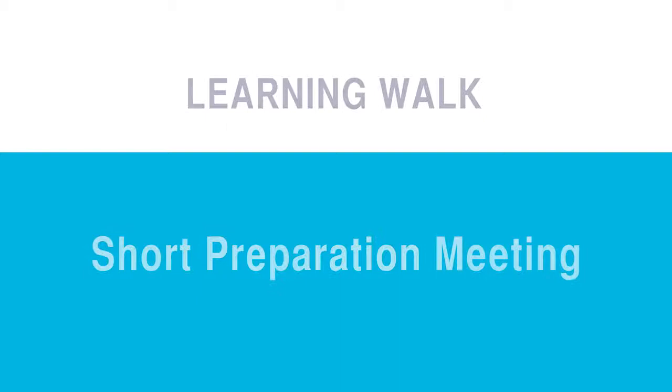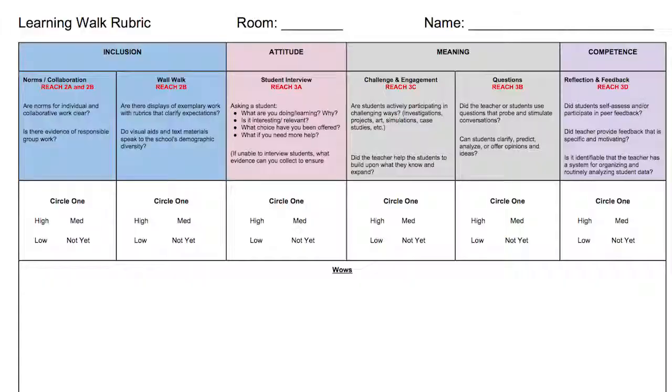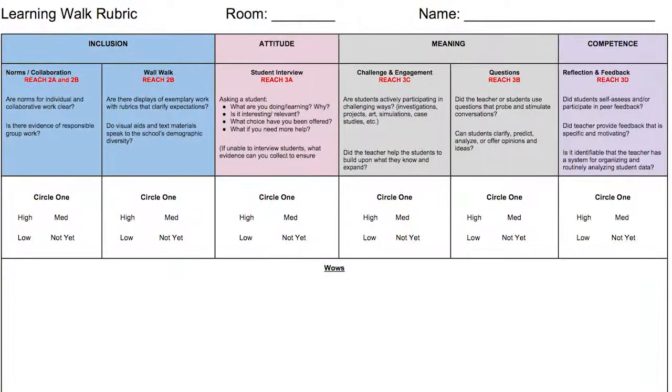What you'll be receiving here is your template for our walk. This has been modified with teacher input over time, so it's definitely more user-friendly. You should note a couple things. The four conditions of the motivational framework are at the top. Each team is only going to be looking for two conditions at a time.